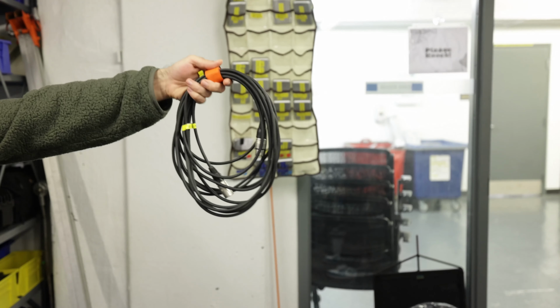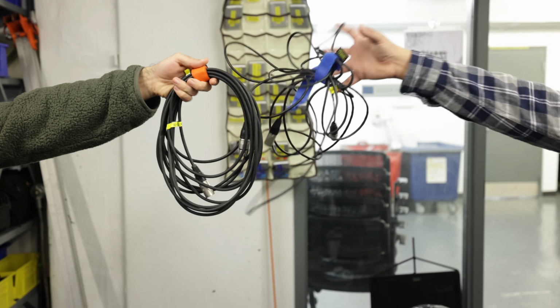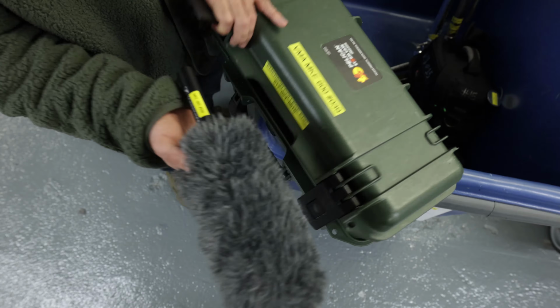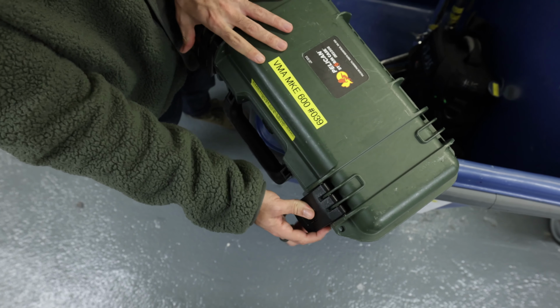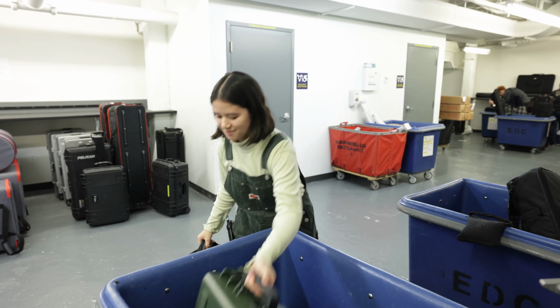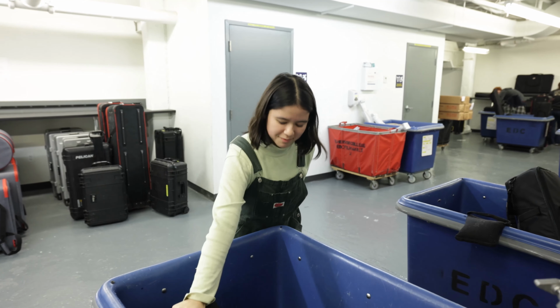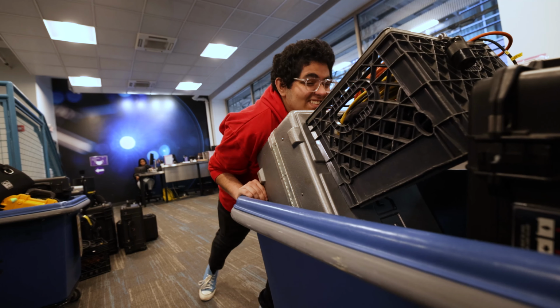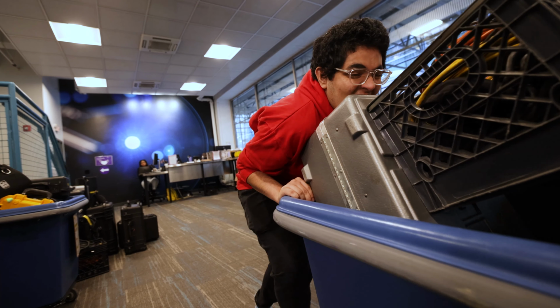Return equipment the way or better than you received it. Coil cables and extension cords neatly and make sure all numbered items end up back in their matching cases. Pack carts safely. No soft bags at the bottom of the cart. Make sure heavy loads are distributed evenly to avoid injuries and carts tipping over.